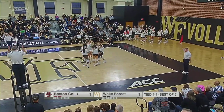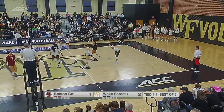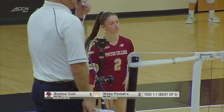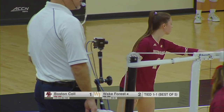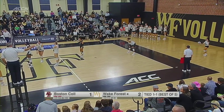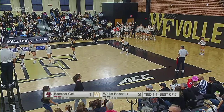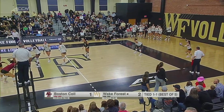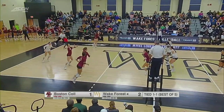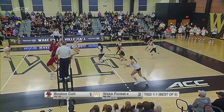Allie Schroeder sends it long on the service. You mentioned late in that second set, Schroeder making her first appearance of the game, as well as Chandler Swanson. A couple of freshmen with service errors. In the case of Swanson, that was the 25th point for Wake Forest to end set number two. Absolutely, and a lot of it comes down to nerves. These college athletes are still people.